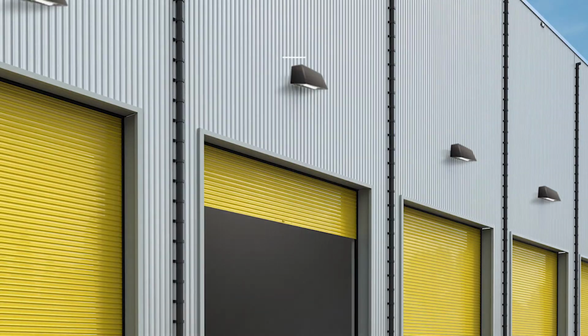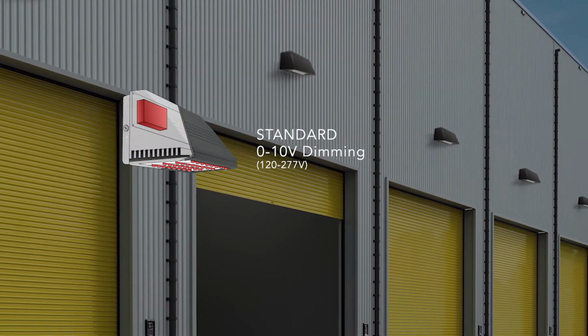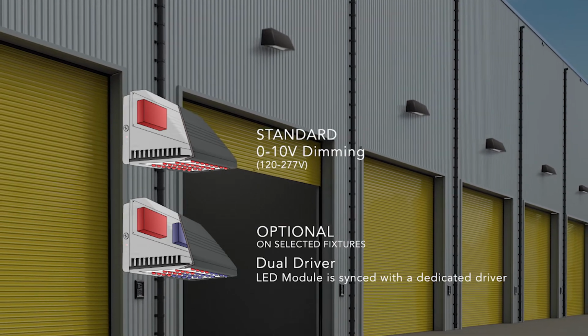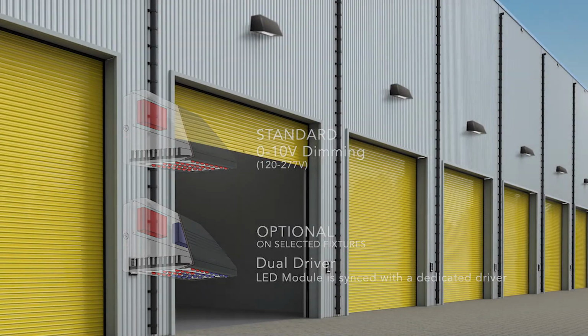All of our wall mount drivers are standard with 0 to 10 volt dimming protocol, 120 through 277V. Another unique option we provide is a dual driver option. Some regions require two drivers in a fixture where each LED module is synced with a dedicated driver. Basically, it's like having two fixtures in one.